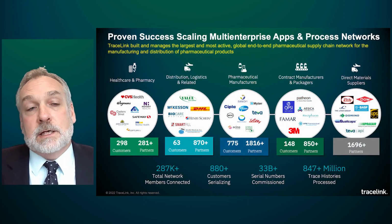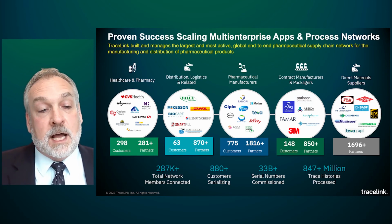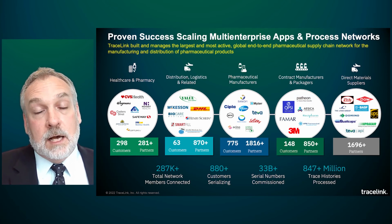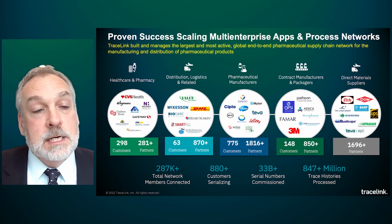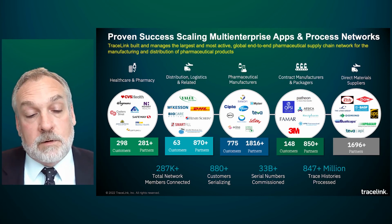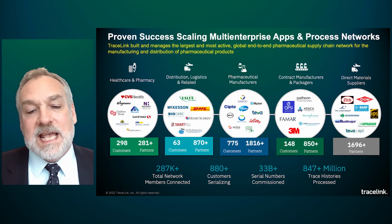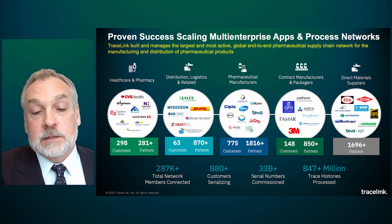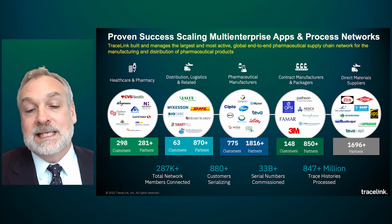And so some proof points of TraceLink and our performance. Obviously we've talked about our success within the dispenser space with over 300 dispenser customers. You can look at our network. We have a thriving network of over 287,000 members of that network. We have almost 900 customers, including dispensers, that are engaged in managing serialized product today.